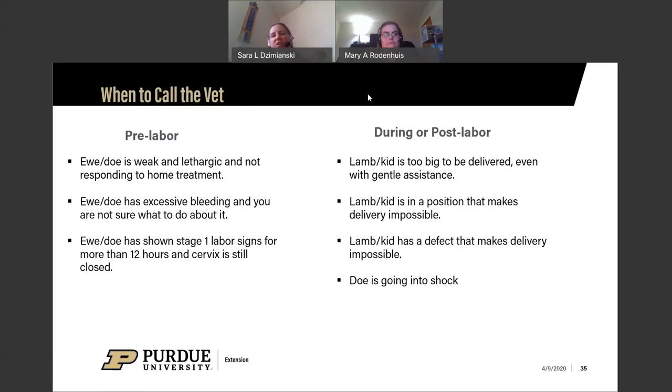Okay, so how do you know when to call the vet? Well, let's say she's in pre-labor. She's weak or lethargic and she's not responding to what you're doing at home. Or if she has excessive bleeding and you're not sure what to do about it. Or she's been in stage one labor for more than 12 hours and you check her and the cervix is still closed. So these are conditions pre-labor where you might call a vet.